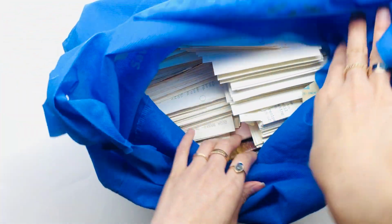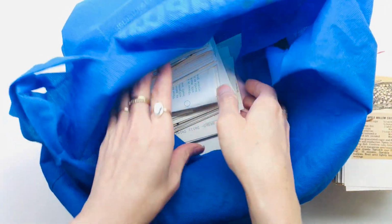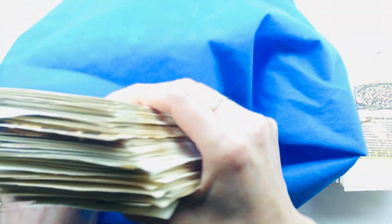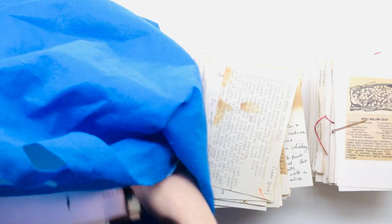green containers with the recipes in them, but I didn't really want the recipes. It's like those gardening ones or recipe ones, and I really didn't want that. But inside of it, along with those types of cards, were these handwritten and typed papers. So I went for that. I just took them out of the box.